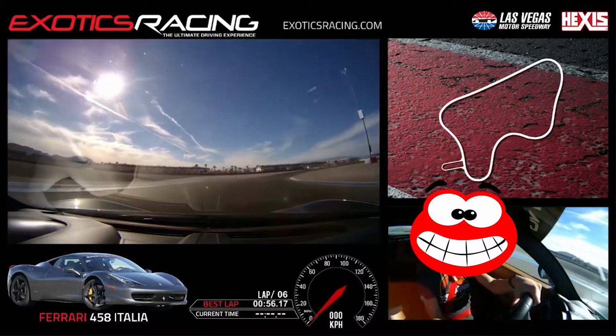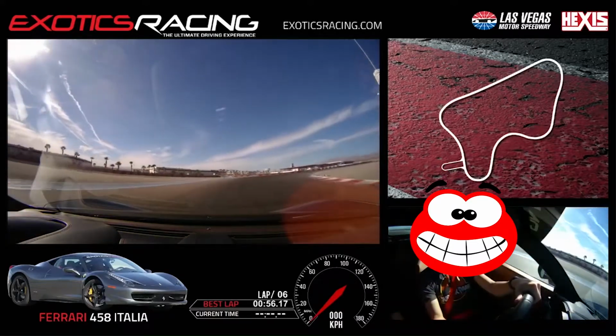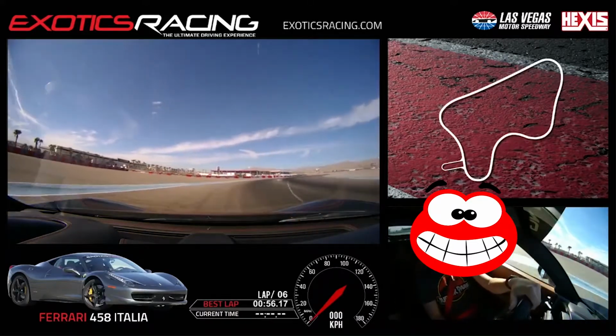Woo, man. Back in through those yellow. Feels so different. It does, right? Definitely likes to move around a lot more, it's a little more twitchy.